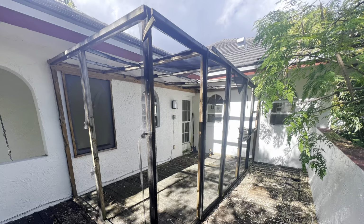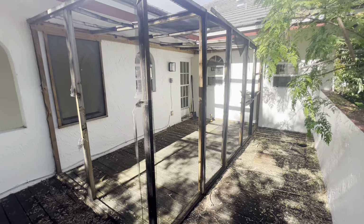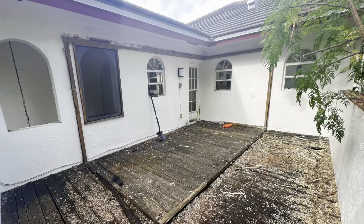So I started cutting the screens out first to alleviate some of the tension, and started busting up and unscrewing parts of this framework where I could. So here I've got most of the structure completely removed.